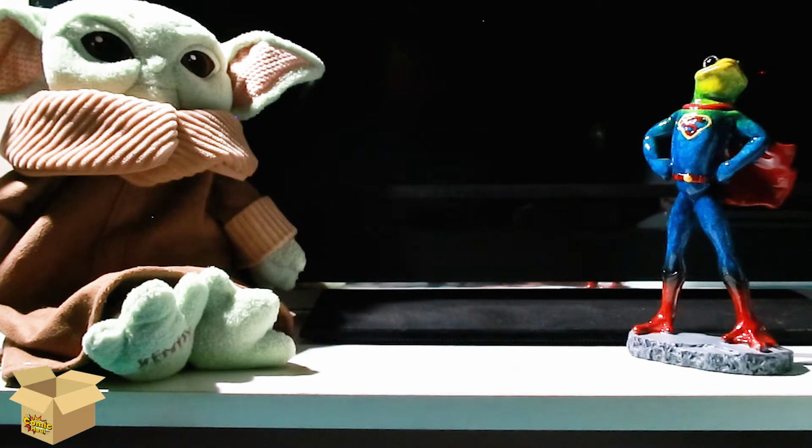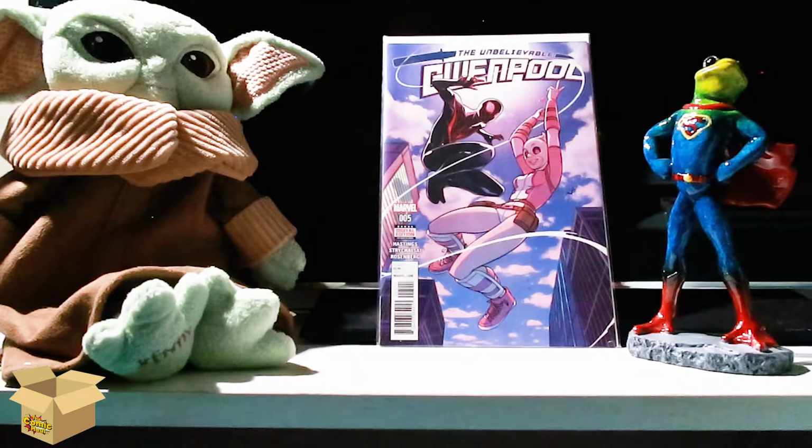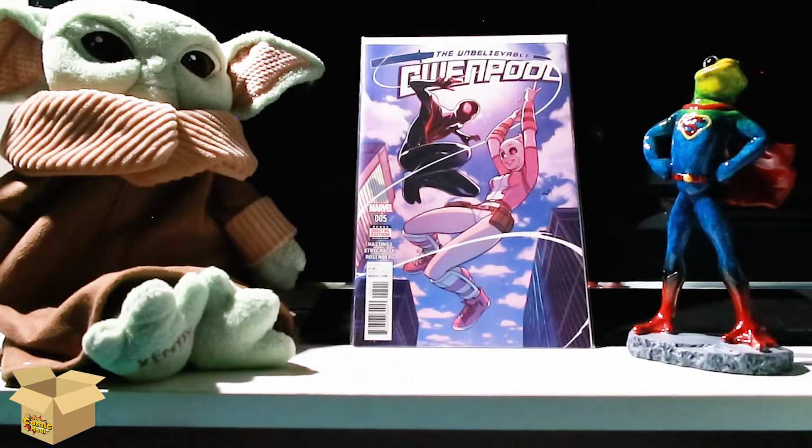And then I also got Gwenpool number 5 with some Miles Morales, because you can't go wrong with Miles, right? You got a nice little comic that came out today that looks pretty sick. So, The Unbelievable Gwenpool number 5. It's Miles Morales and Gwenpool.